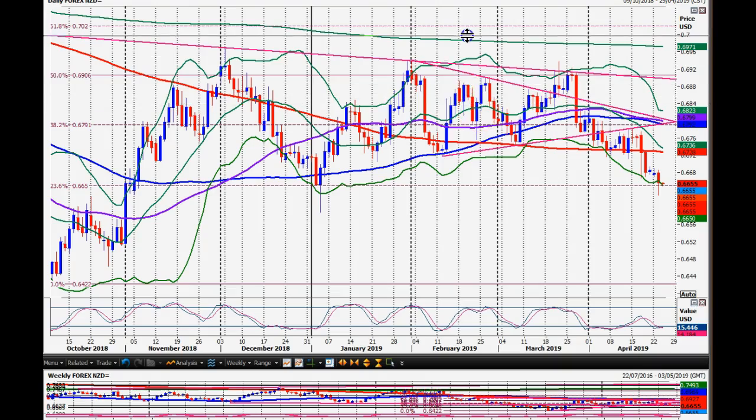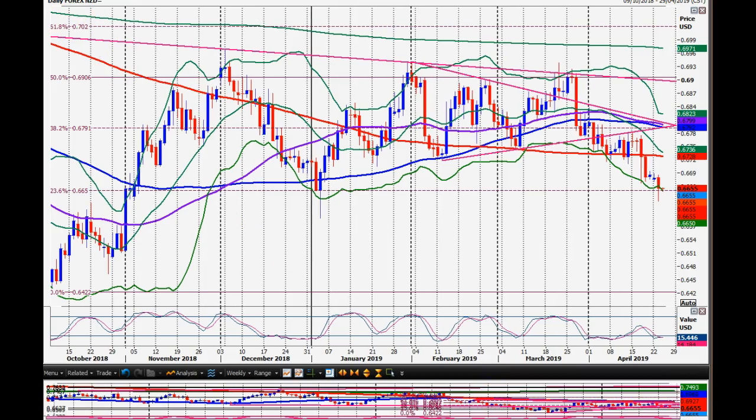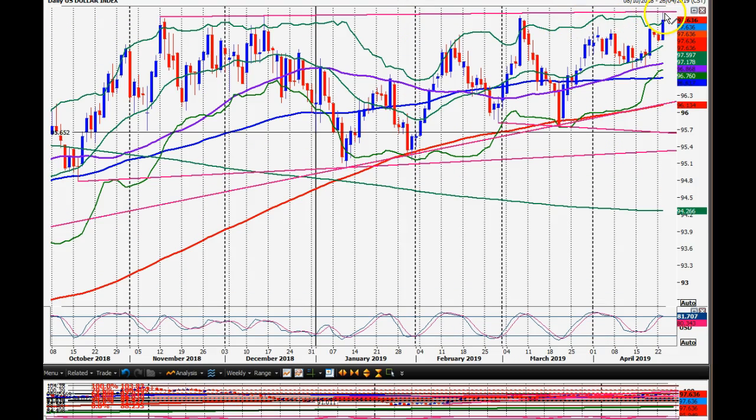New Zealand dollar versus the US. Just looking at the weekly chart, yeah, it looks like we will go lower. Now the dollar index has rejected that trend line. 97.78. Where do we get to? 97.77. So this is crucial. Do we turn around and remain in a very boring sideways trend, or do we finally break higher? So we're looking for the index to move significantly through 97.80.